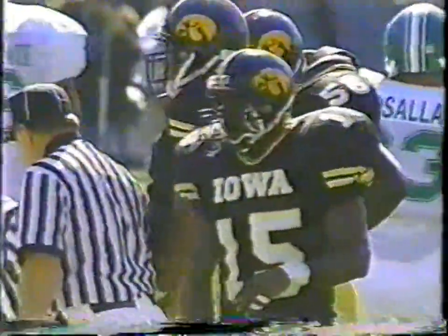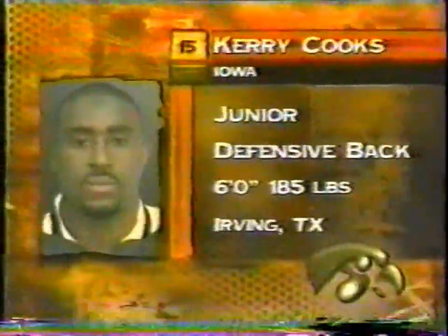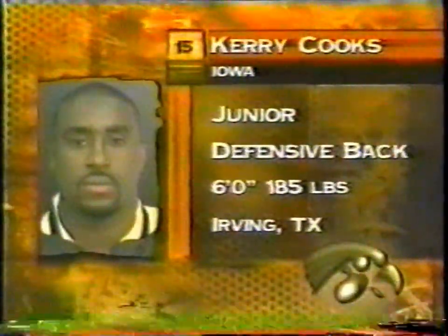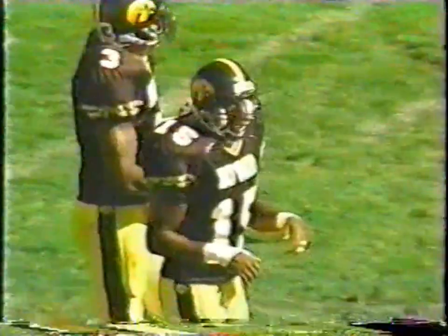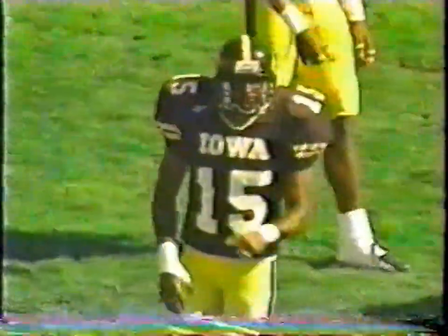Kerry Cooks, the strong safety, came up to make the play, number 15. Well, Cooks is a big hitter. He knows how to fill the hole here. You'll see him up tight. He'll show up in your picture right now. See that big hole? Well, not anymore. Cooks came right on up in there and just shut it down. The young man from Irving, Texas, one of several Texas players on this Iowa team. Iowa has 17 players from the state of Texas, and 11 of them are on the defensive side of the ball.